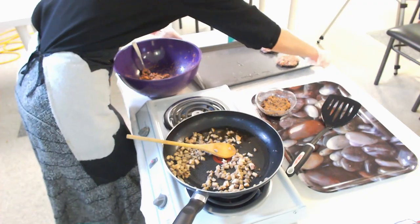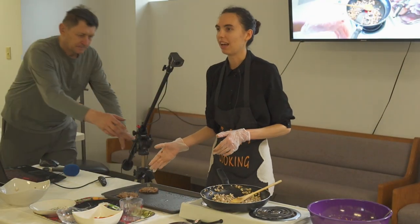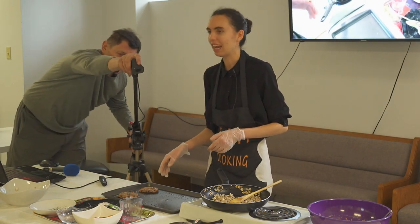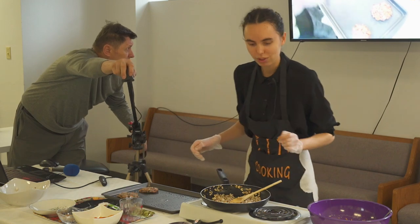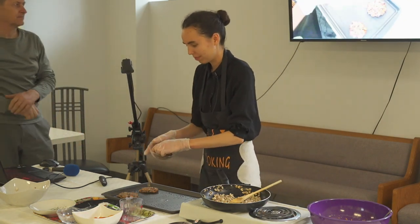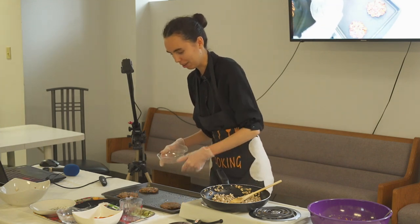And then this will go into the oven for 10 minutes at 350. So you'll bake it for 10 minutes at 350, and then after that you'll flip it. I just want to show you what happens when you flip it. So I have this one. It's already fully baked, but I'll pretend that it's time to flip it.